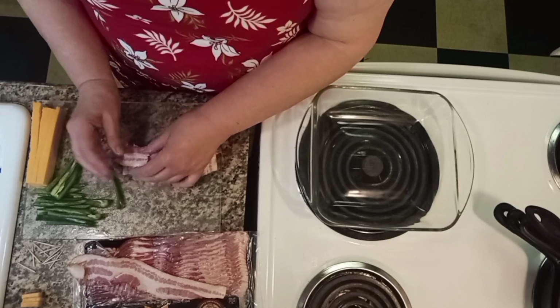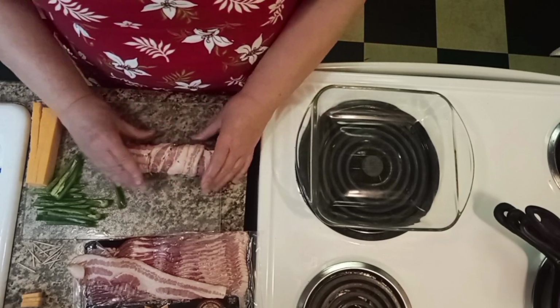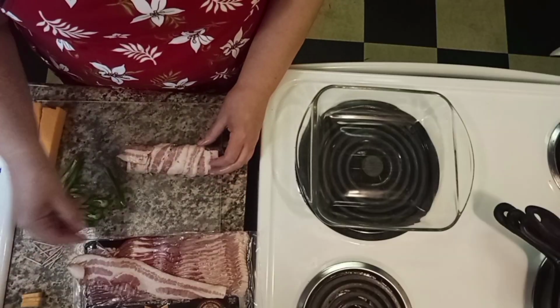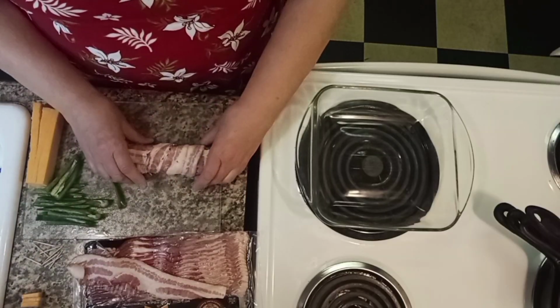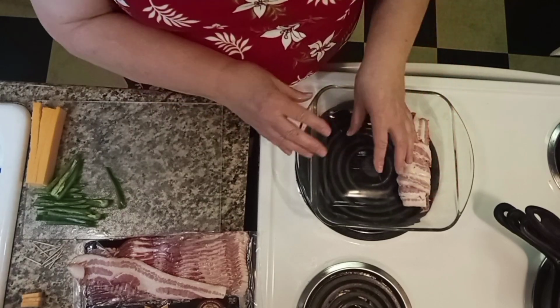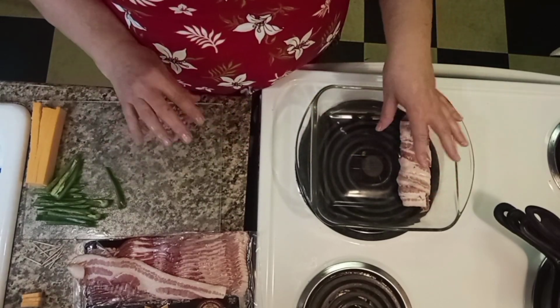I'm just going to go over that end piece there. So just a couple of toothpicks to hold the bacon in place is all you really need. And there is our first sausage. So I'm going to get the rest of these done off camera, then we'll be back.